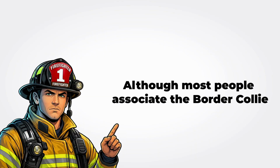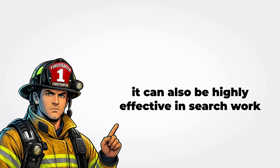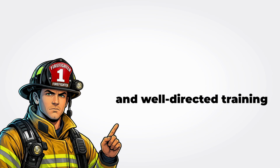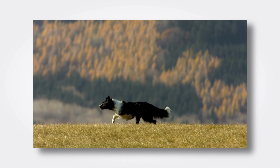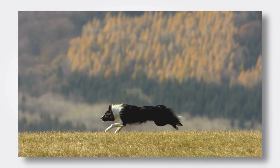Although most people associate the Border Collie first with intelligence and obedience, it can also be highly effective in search work when its nose is paired with the right motivation and well-directed training. The result is a dog that not only understands the task fast, but maintains intensity and precision throughout the operation.